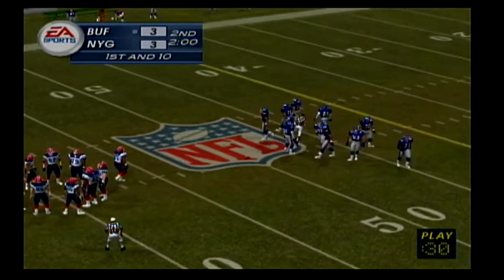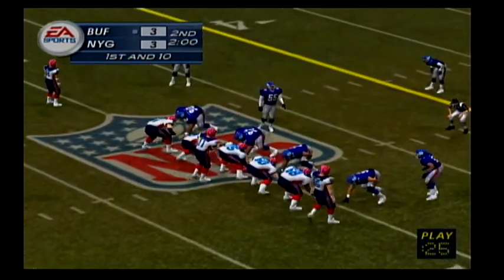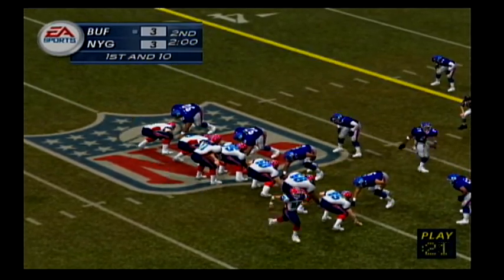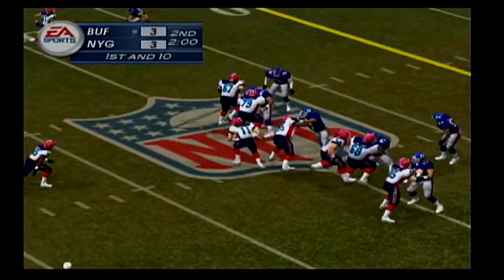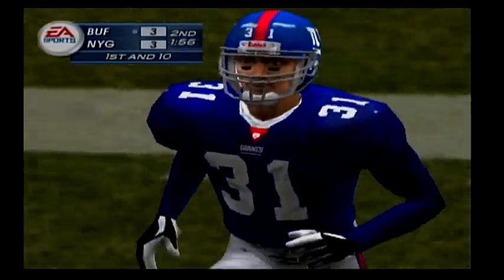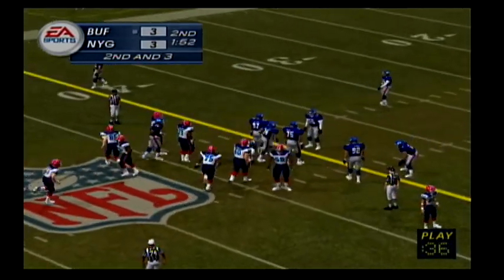So we have first and 10 here. And we've reached the two-minute mark here in the first half. Using motion. Searching for a seam. Henry through the middle. About 7 yards there. They're just about in field goal range.